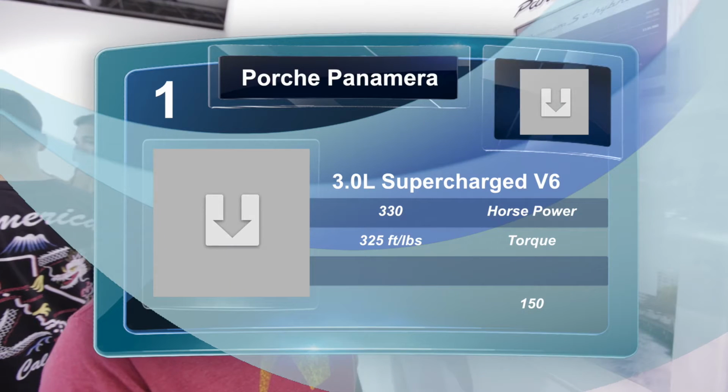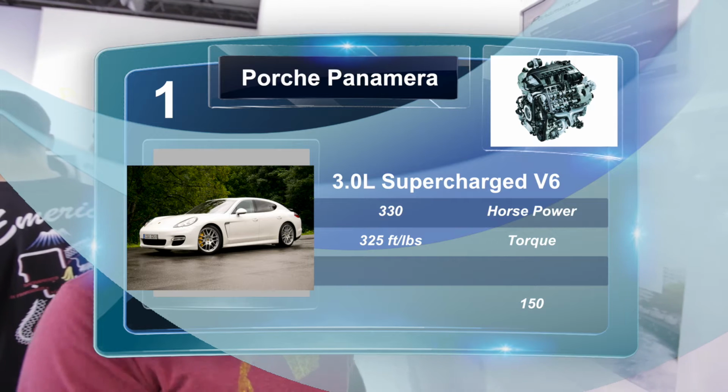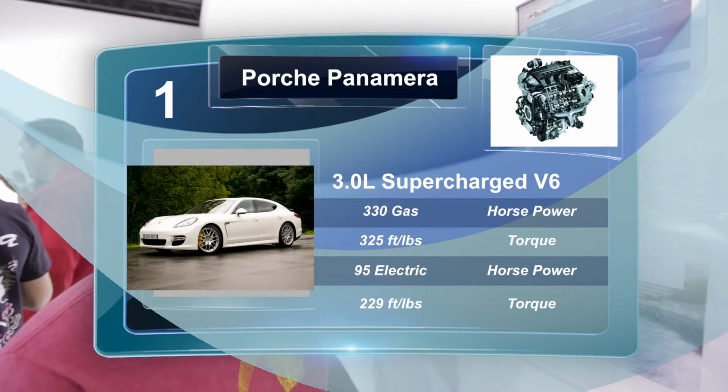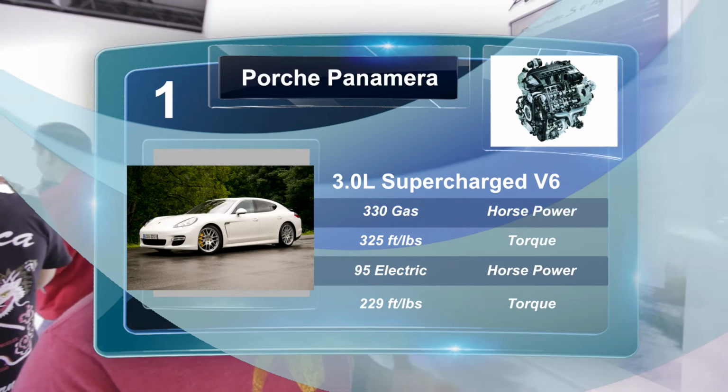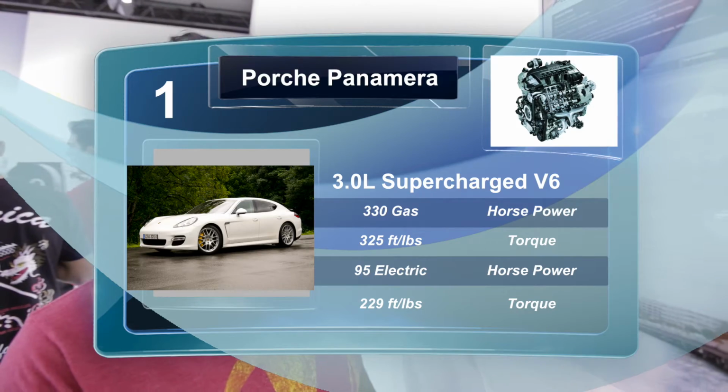So the hybrid has two motors. Surprisingly, it's got a big supercharged 3.0 liter V6 with 333 horsepower and 325 foot-pounds of torque. Now that motor is good enough to drive a regular car, but this also combines the power with a 95 horsepower electric motor with 229 foot-pounds of torque. So according to this, the combined power of these two motors is 416 horsepower at 5,500 RPMs. That would be 435 foot-pounds of torque at 1,250 all the way to 4,000 RPMs.